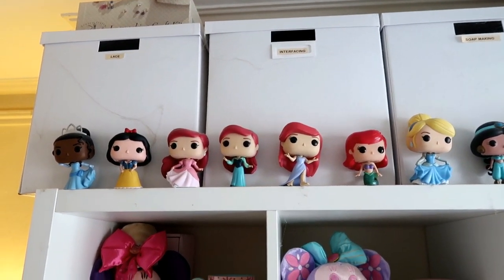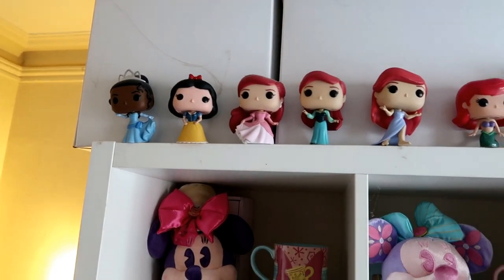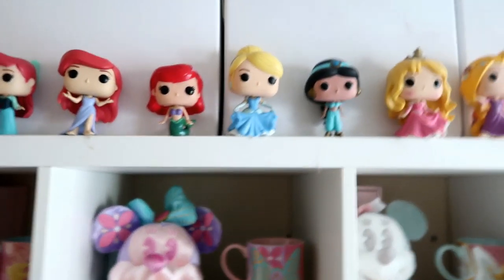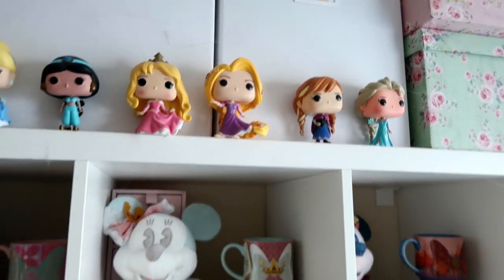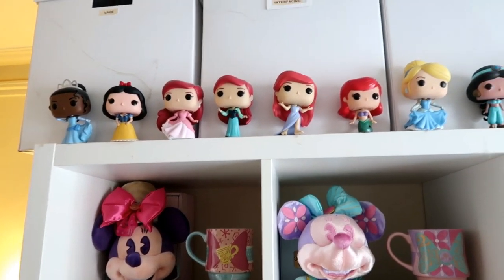Okay, so at the top here I have my Funko Pops. So I have Tiana, Snow White. I have 4 Ariel ones. I have Cinderella, Jasmine, Aurora, Rapunzel, and Anna and Elsa. I think those are the majority of my Funko Pops.